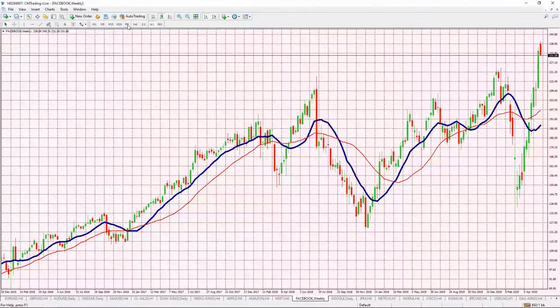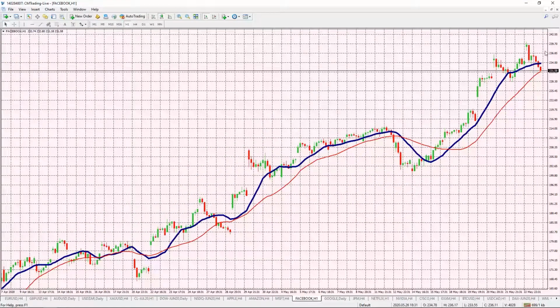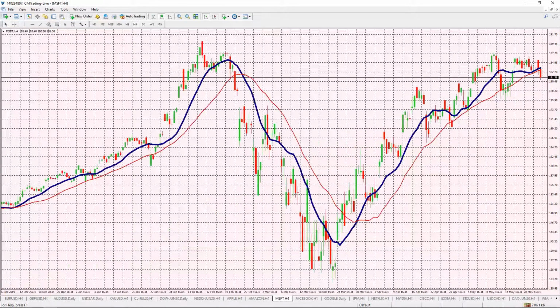Let's take a look at a 1-hour chart. It did sell off as well. It did break to its 239-ish level, okay, which is, we're looking at Facebook right here, which was its high of 239 and did sell off to 231. And if we look at Microsoft lastly, I'm sorry about that, okay, it's trading at 181.